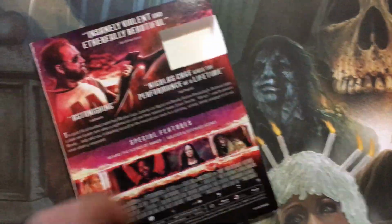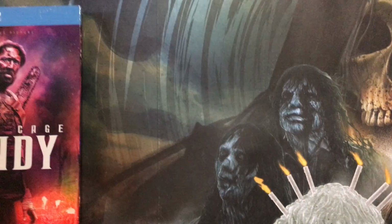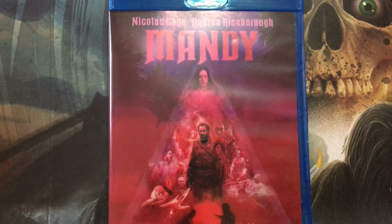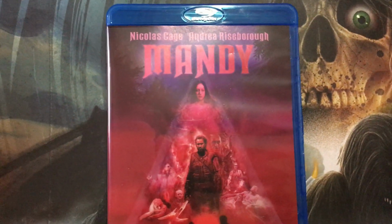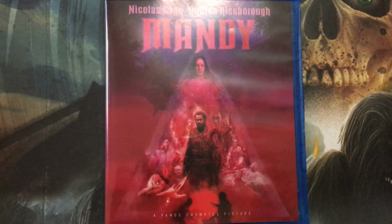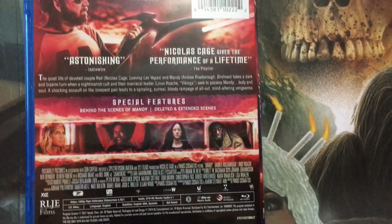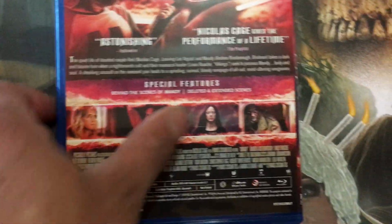Really cool movie. I actually saw this in the theater as well. It played at one theater in my town. It only had one showing, and it was super late. This release also comes with alternate artwork, and that's that there. This is the US release. I'm not too sure about the Canadian one. I hadn't picked it up to check and see if it has alternate artwork, but now I'm happy that I did get this one and not the Canadian release. Not too much in the way of special features, but I haven't checked out the deleted and extended scenes yet, or the behind the scenes of Mandy, but they're really awesome.